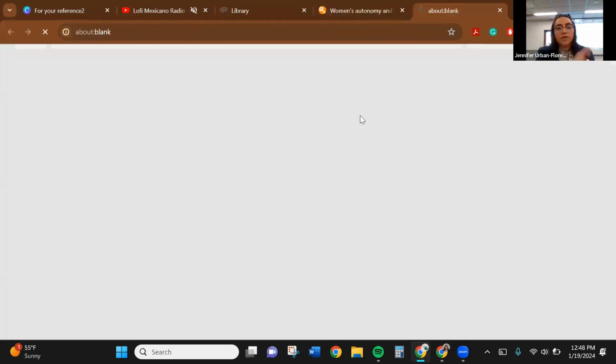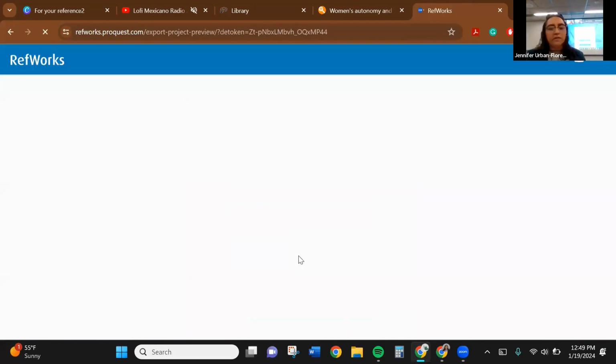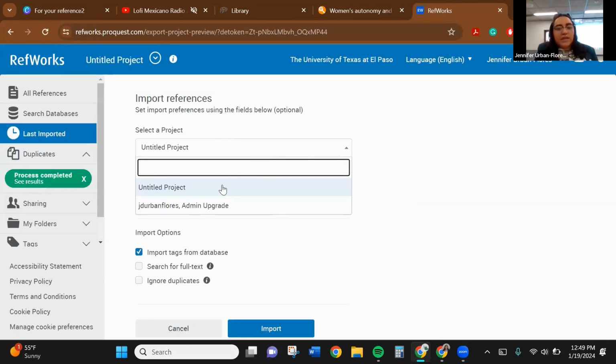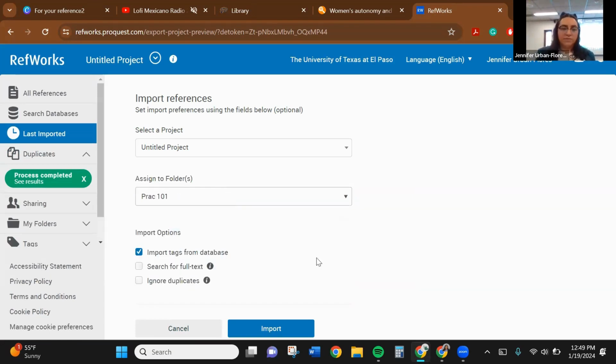I'm going to go ahead and click on this and show you what this looks like. In a little bit, I'll walk you step by step and we can set up an account right now. I have my account set up already, and again, I'll walk you through how you can set up yours in a little bit. I'm going to click sign in, and then I'm going to place it in an untitled project. I'm going to put it in my practice 101, Prac 101, and I'm going to click import.